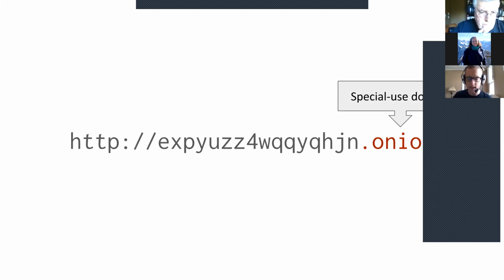So DNS itself doesn't understand it. Still, if you look at a root DNS server, you will still see a bunch of .onion requests going there because of mistakes, because of misconfiguration, and presumably because of DNS prefetching. But it's not understood by DNS itself. It's only routable inside the Tor network.